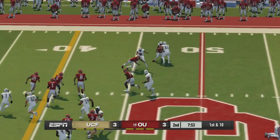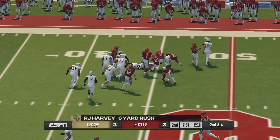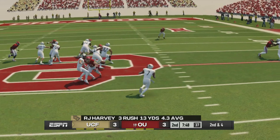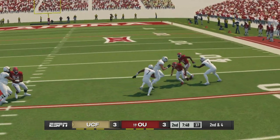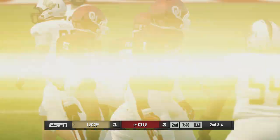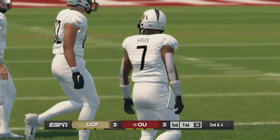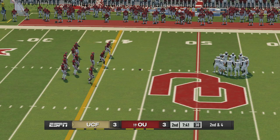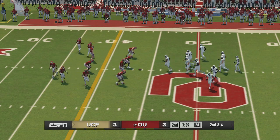Now he pitches it. Nice run there as they work the outside. And the option to the halfback gets 6 yards. That'll make it second and 4. They're about 4 yards away here on second down.